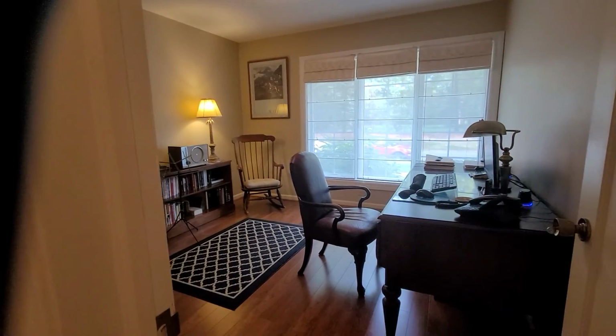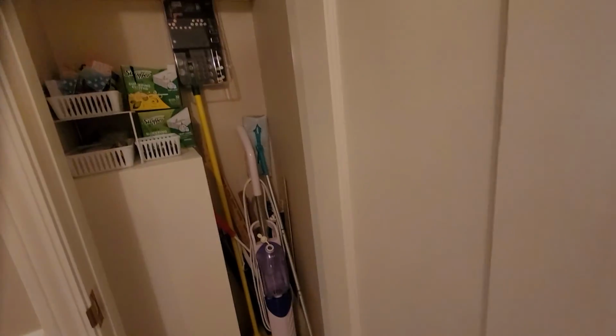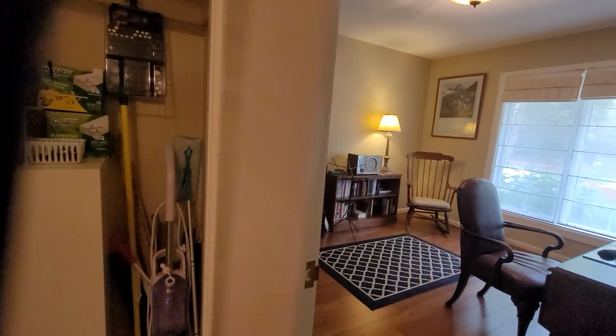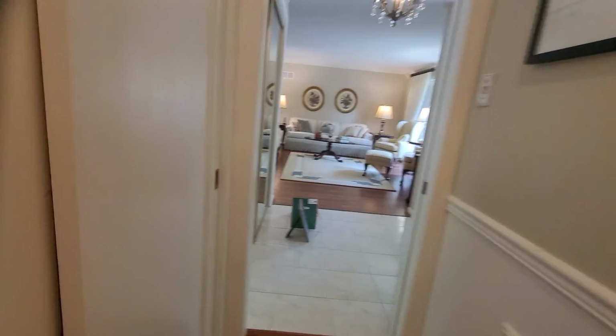Oh, and here's another closet. What kind of closet? Like a little linen closet, I would say. The coat closet, is that the one? That's a bigger one. It's down the hall over here. And this bathroom has a closet in it as well. A linen closet, like for towels and things.